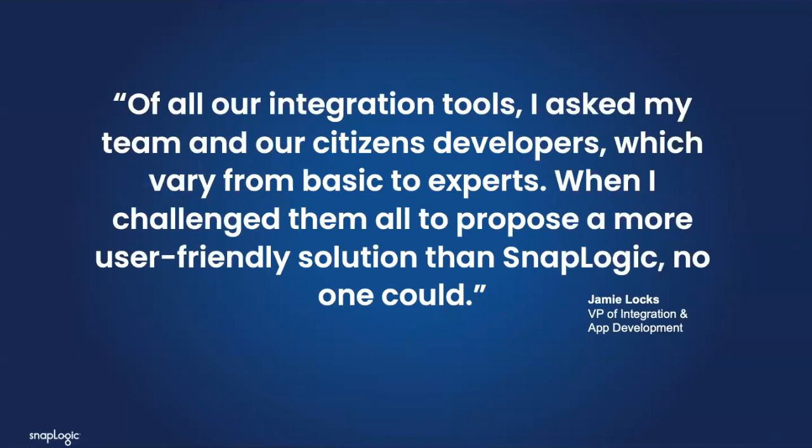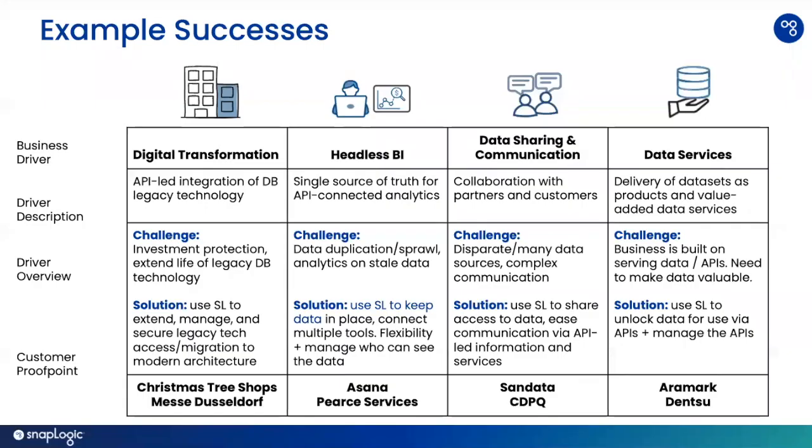So don't take my word for it. Consider feedback from one of our customers. Jamie Locks here, VP of Integration and App Development with Schneider Electric. His quote is, of all the integration tools that I've asked my team and our citizen developers to evaluate, which vary, by the way, these individuals from very basic to experts. When he asked his team and he challenged them all to propose a more user-friendly solution than SnapLogic, no one could. So that is just a testament to how SnapLogic can be brought into your environment, modernize integration, take advantage of AI to speed up those integrations and make it more accessible to other individuals.